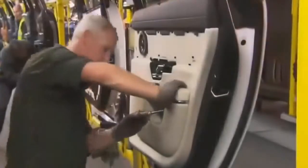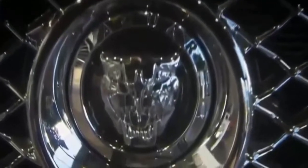One mega factory, decades of experience, an army of skilled individuals, and one car. Jaguar is definitely looking back to the future.